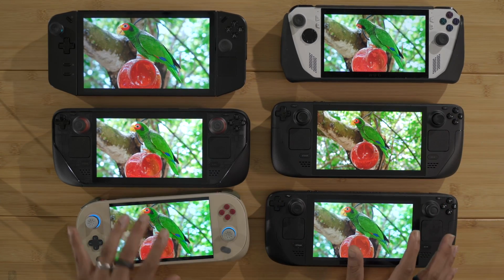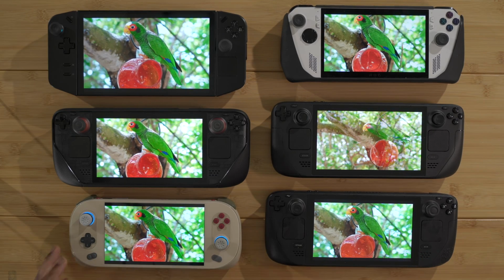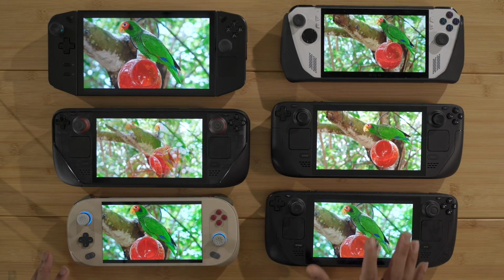I am on the latest update where they did add the option to enhance the colors, and you could also do it with a plug-in, Vibrant Deck. But I will say that the screen itself in its base form is not the best.